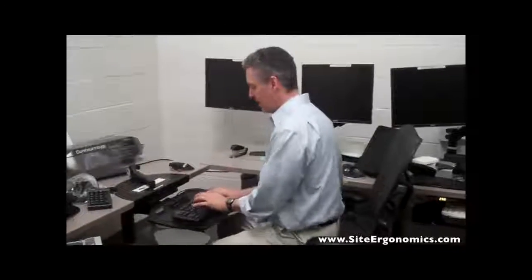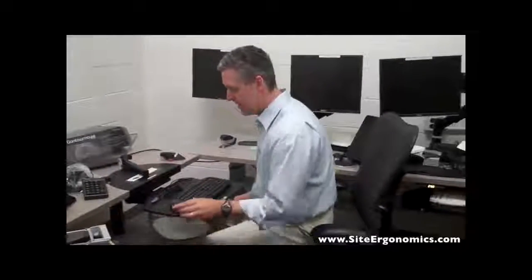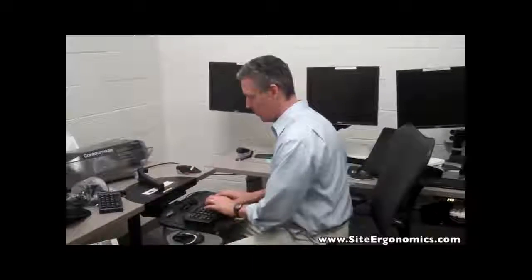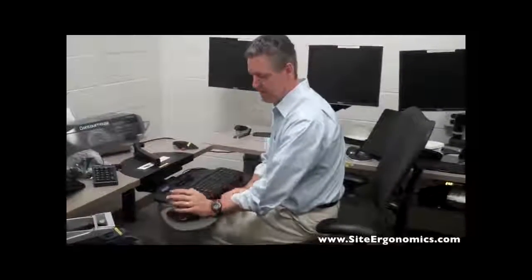So the idea is that you can mouse over here for a while, you can mouse over here for a while. The problem is that it holds the mouse approximately 2 inches lower than the keyboard. So when you're typing like this, when you go to reach for the mouse, you're reaching over and down. And when you do that, you tend to lean on this little bone right here, and that can compress the ulnar nerve that runs up into these fingers. So if the mouse is way down here, potentially you're putting your wrist in a more awkward position, but you're also compressing the nerves that run through the wrist.